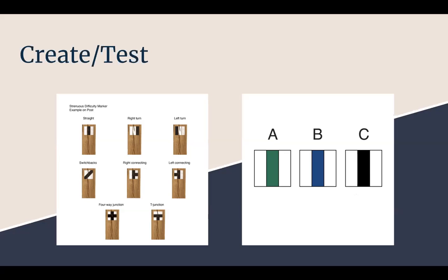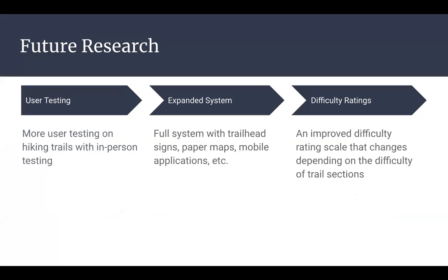Now, in-person user testing will be conducted at a later date when social distancing recommendations are no longer in place to collect more research about the viability of actually using the system, and also to make improvements to these preliminary designs. Further research is needed for creating all of the components of a complete wayfinding system to be used by the national parks. There needs to be more research dedicated to learning about nighttime readability. And the system would also need an improved hiking rating scale, measuring terrain difficulty and trail distance, as well as newly designed paper maps that coincide with the system.